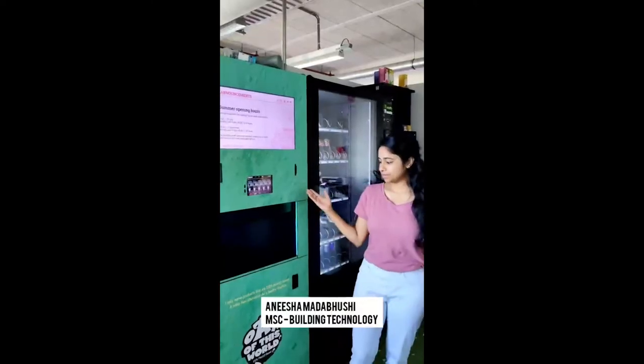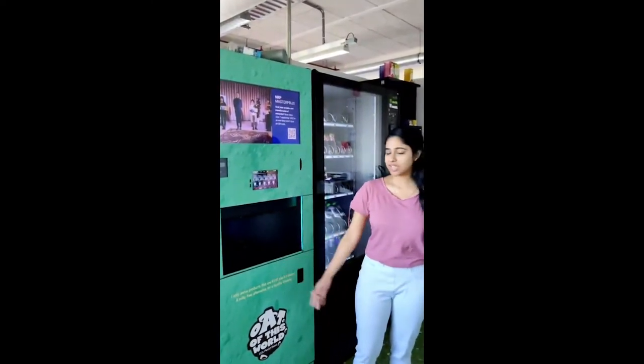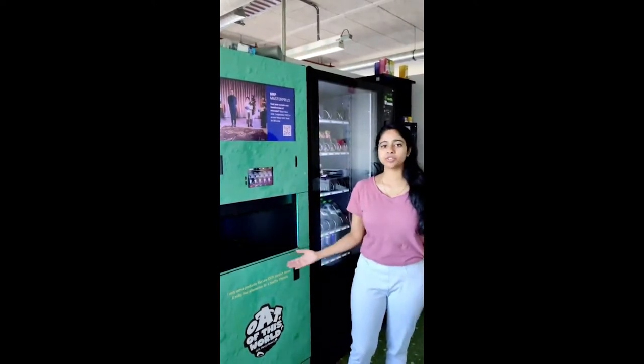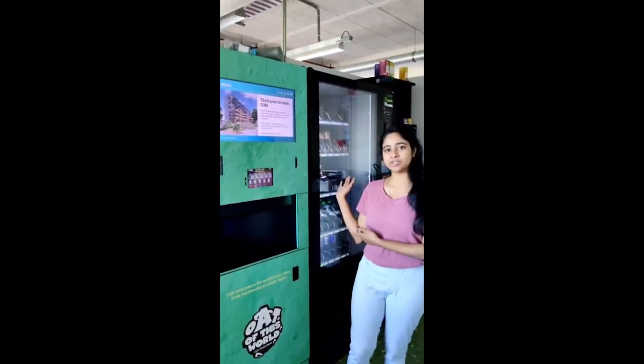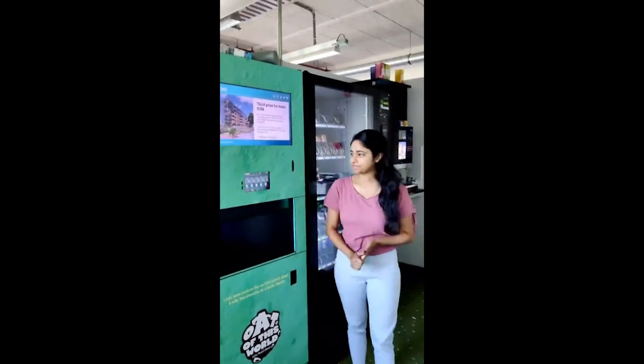We have a new vending machine which has 100% plant-based products, which are milk-free alternatives for a healthier lifestyle. This promotes more sustainable everyday living as well, and encourages students to use this instead of the regular vending machine, which has normal milk and dairy products.